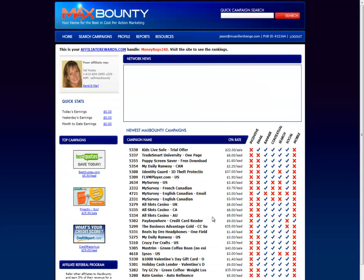So let's have a look at an offer on here. Firstly, you've got to pay attention to what ways you can promote it. You can see here that if I was planning on doing an email offer, a lot of these I couldn't promote. If I was planning on doing banners, most of these I can promote. And you can see here it gives you an idea of what is and isn't allowed for each offer. Now, if you try and disobey it, so for example, if this second offer down, I sent an email out, in all likelihood I get my account closed down, all commissions confiscated, etc., etc.